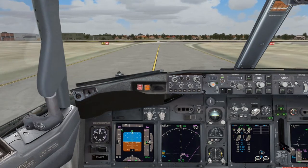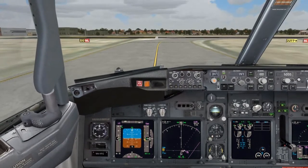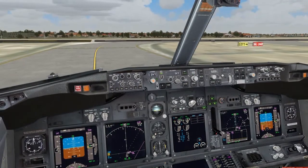It's not me crashing that matters, Arjun, it's the sim. It's more likely to get that kind of crash.